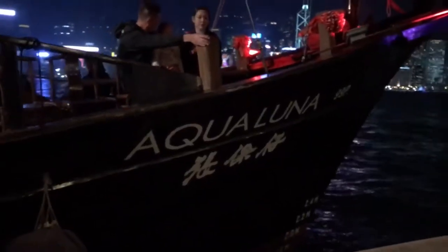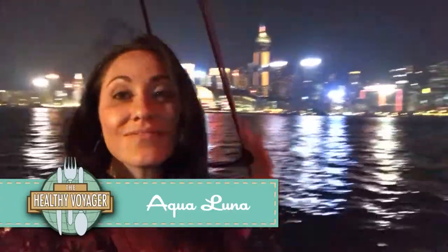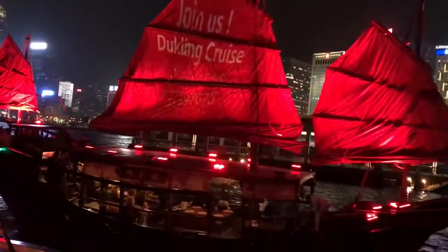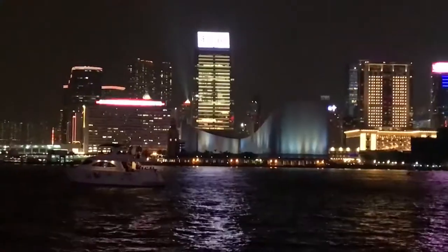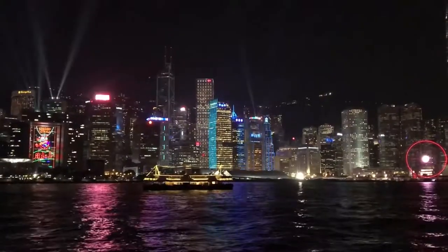The most iconic view of Hong Kong is Victoria Harbor, and there is no better way to experience it than on a boat. The Aqua Luna sails the harbor on various tours throughout the day, but their night cruise is pure magic as guests get to experience the famous Hong Kong light show from the water.